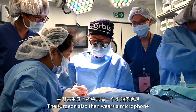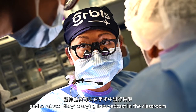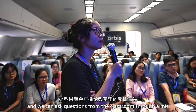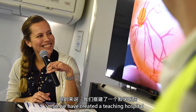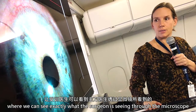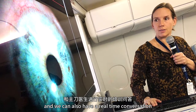The surgeon also wears a microphone, and whatever they're saying is broadcast in the classroom. And we can ask questions from the classroom through a mic, which is broadcast in the operating room. So we have created a teaching hospital where we can see exactly what the surgeon is seeing through the microscope, and we can also have a real-time conversation.